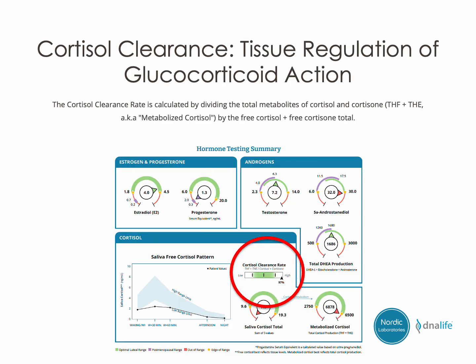Okay, then looking at the cortisol clearance. So this cortisol clearance rate is a new addition to the report. We used to be able to eyeball it based off the patterns of the saliva cortisol and the metabolized cortisol patterns. Now, having the clearance rate slider bar makes it a whole lot easier for us to understand the rate of cortisol clearance without having to, as I've said, eyeball it and understand the pattern.